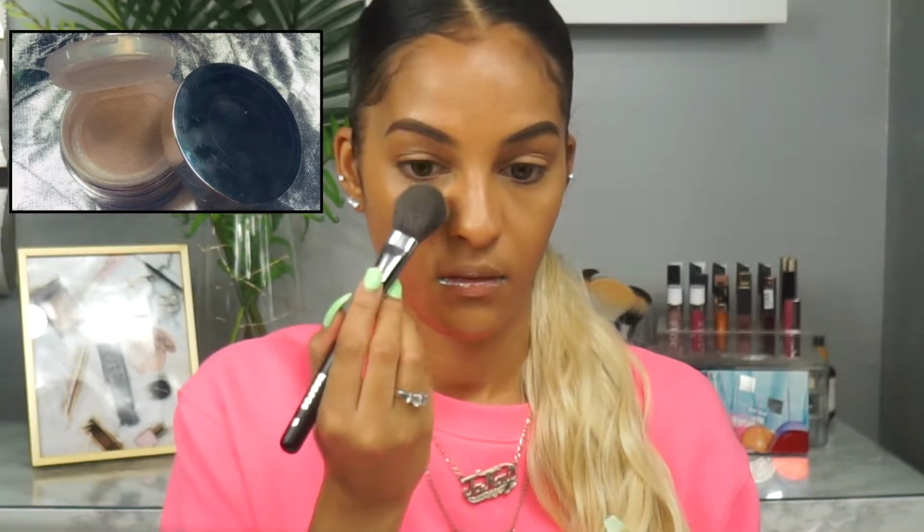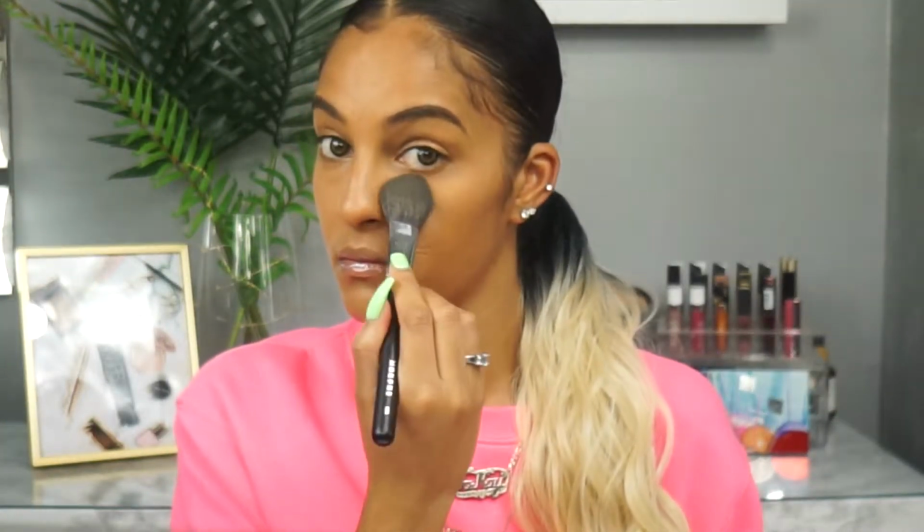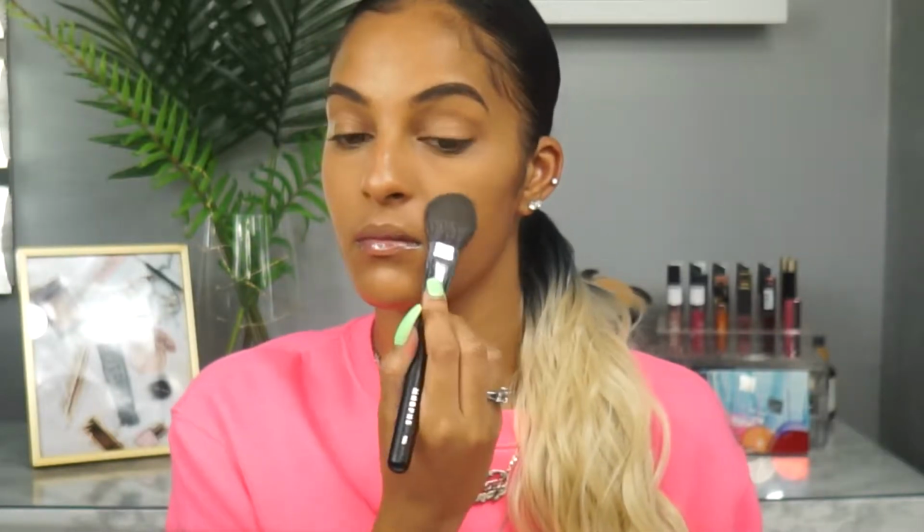Now to set this base down, I'm going to use the Becca hydra-mist and refresh powder. I've been so addicted to using this. If you guys saw my BoxyCharm video, you know that I fell in love with this powder. It's kind of like the Wet n Wild powder for me. The way that it sets my makeup down and the appearance of my skin just looks so flawless. I don't find it to be uncomfortable at all.